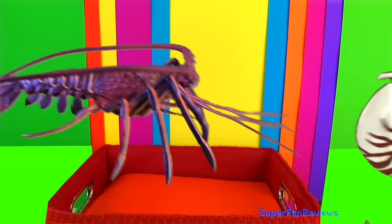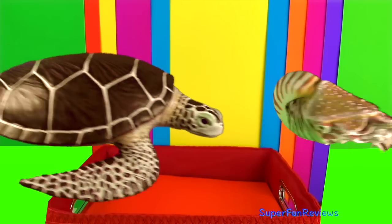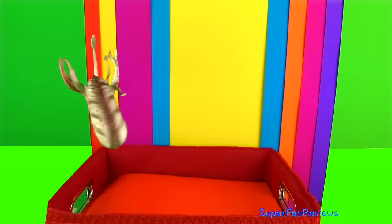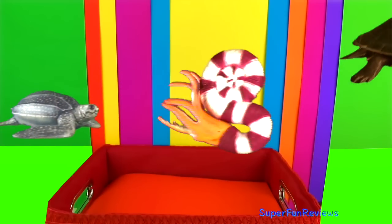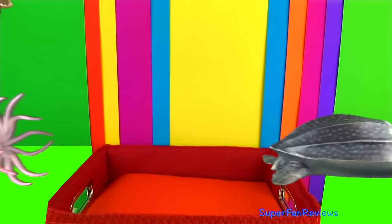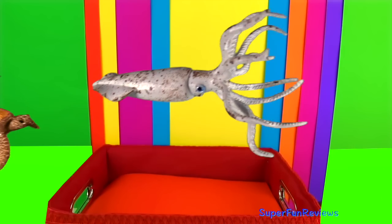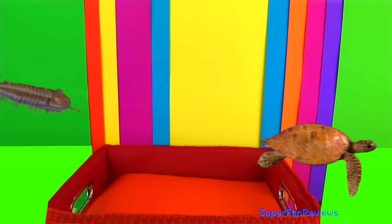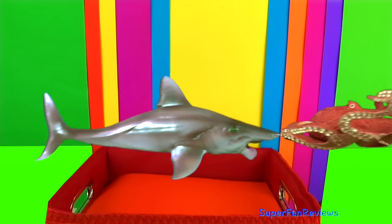Horseshoe crab, nautilus, ammonite Pleuroceras, ammonite Praebatoceras, orthoceras, belemnite, trilobite, Xiphactinus, Helicoprion.